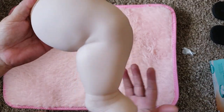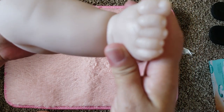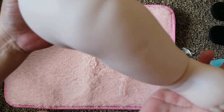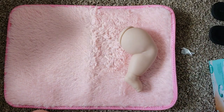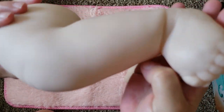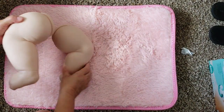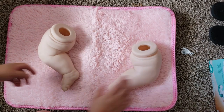Look at this, you guys. Look at this chunky leg. Oh, this is so adorable. Beautiful, beautiful, beautiful. Look at the other chunky leg. Look at that. Oh my goodness. Look at that. So cute. Hey, so cute. Wow.